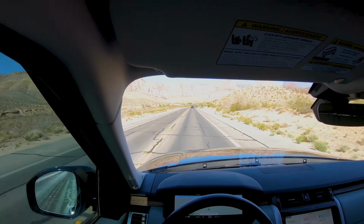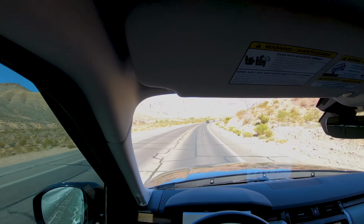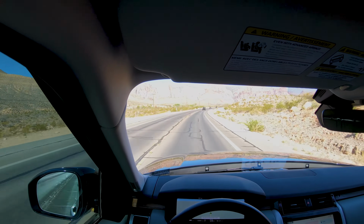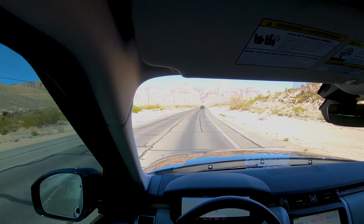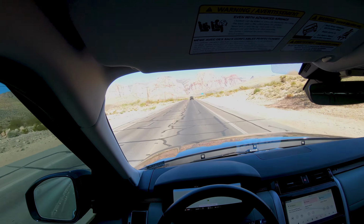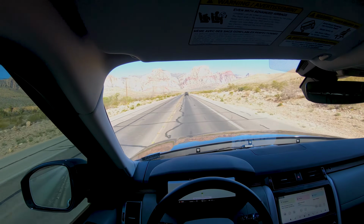Nothing wrong with it. It is selling right now for just shy of $50,000. Now, that's a $23,000 price discount right there. Now, granted, it does have 50,000 miles, but you are getting a lot out of this vehicle. Like I said, the technology is great. You do have a lot of luxury features.